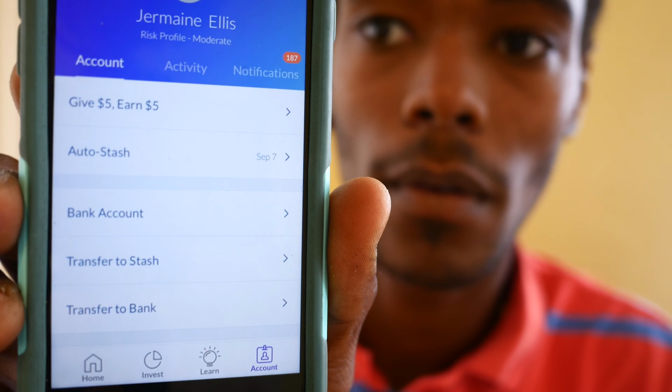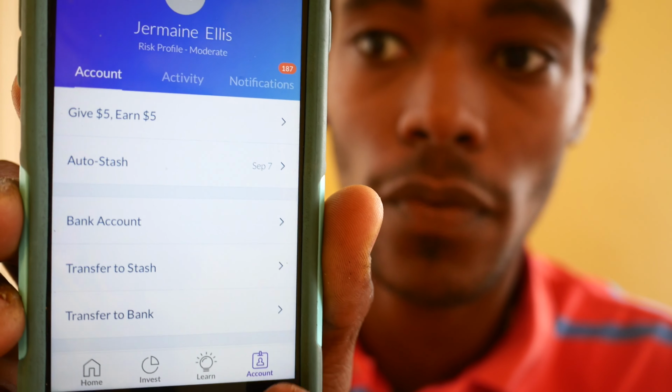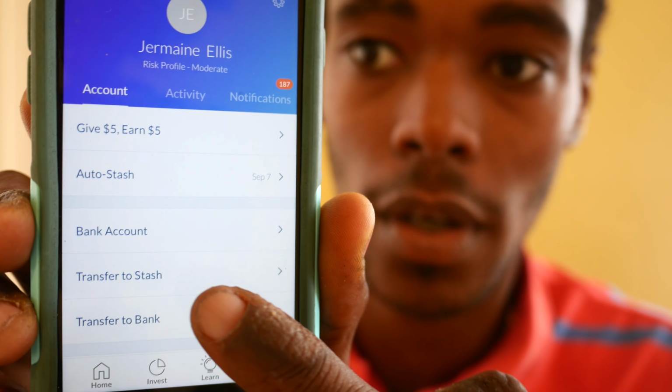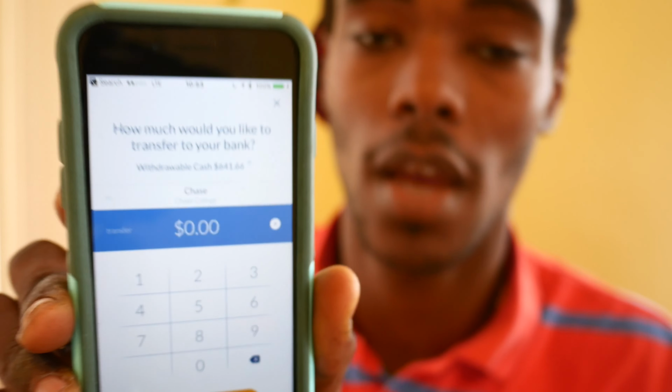Now with the Stash app, it's pretty much the same deal with the Robinhood account. You just go over to your Stash app, and once you go to your Stash account, you want to go to the account page. You can go to the home button and then go to the account page, and then you click on transfer to bank, and then from there you just type in the amount of money that you would like to withdraw from your Stash account, and you would just send it to your bank account just like so.